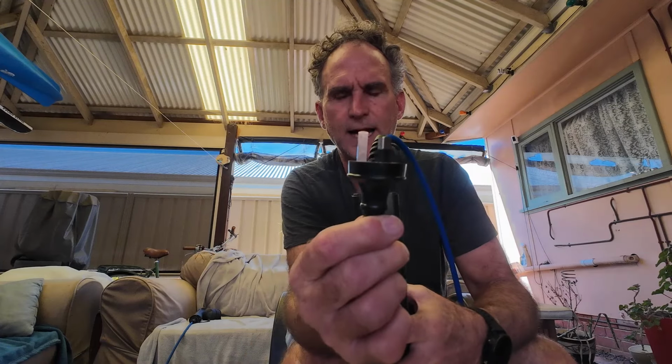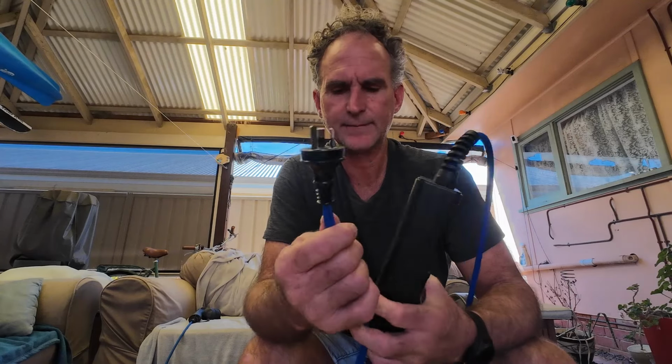Now these are standard 10 amp plugs, so you can plug this into any standard power point in your home, and they're also waterproof rated, so you can have the car charging in the rain. So 6 meters, as I said.